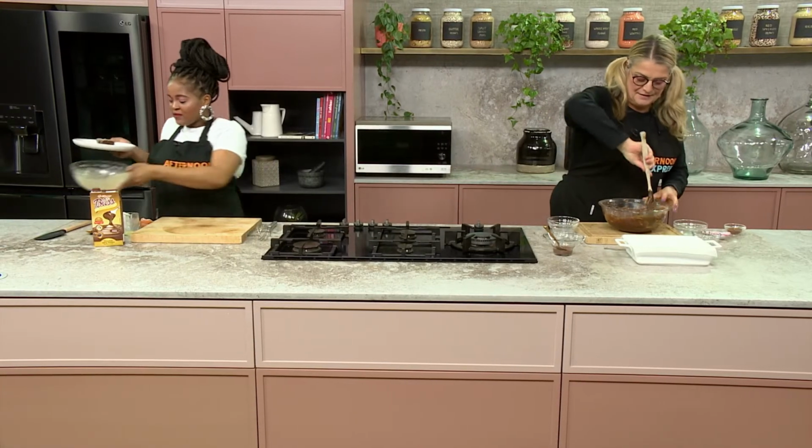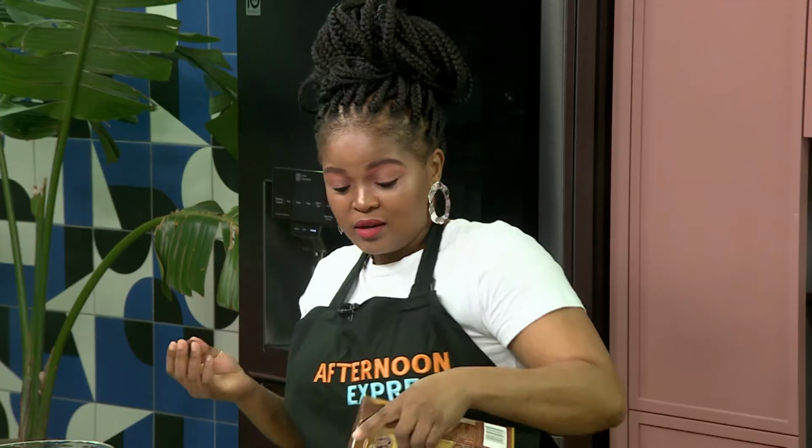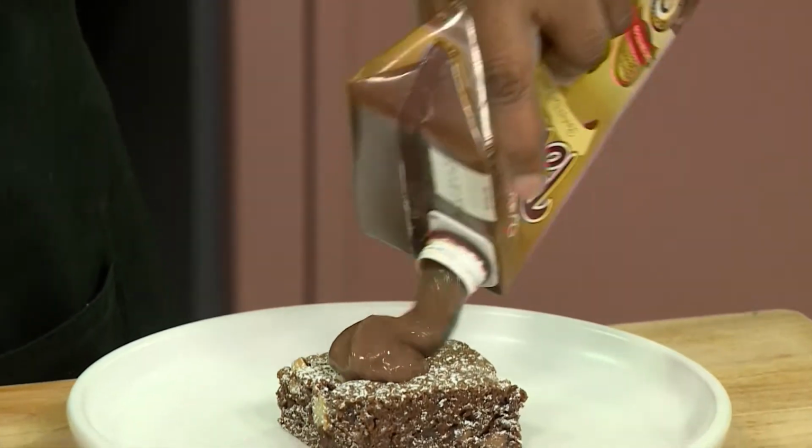Because like we mentioned, you can have it on its own, or you can have it as a topping on your dessert. You can have it as a topping, or you can literally just drink it from the bottle, which is probably what I would do.